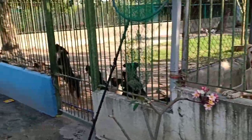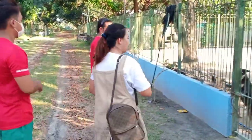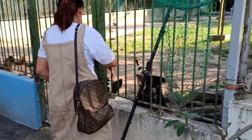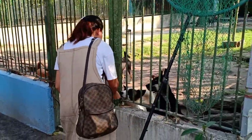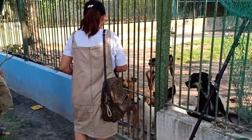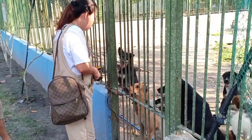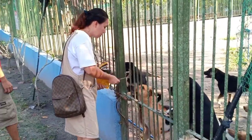Almost finished feeding the dogs, and I can see that they are lively, energetic, and some are happy, some are not in the mood, and some are fighting for food. But all in all, they are good.